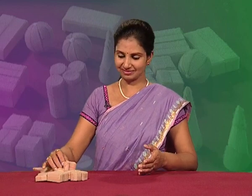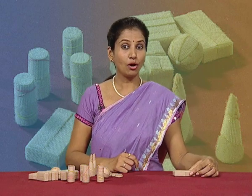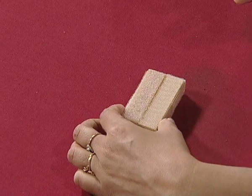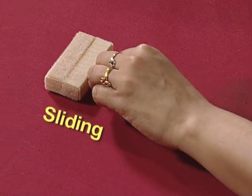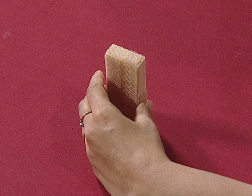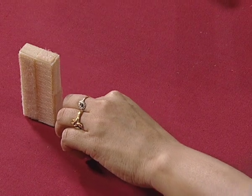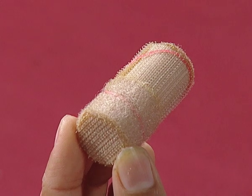Can you see all these shapes placed on the table? Can you see this shape? Friends, can you observe what will happen if I push this shape with my finger? Let's see. I will push this shape now. It's sliding. If I place it on a different surface and push it again, again it's sliding.